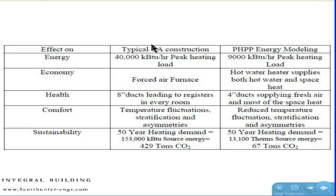So, by going from typical California construction to using common sense and passive house energy modeling, we reduce the peak heating load, for instance, by over 75%. We get rid of the forced air furnace, using a hot water heater to supply both domestic hot water and space heat. We get rid of the dusty, dirty ducts, 8-inch ducts leading to registers in every room. Instead, we have 4-inch ducts supplying fresh air and most of the space heat. And this is filtered fresh air.